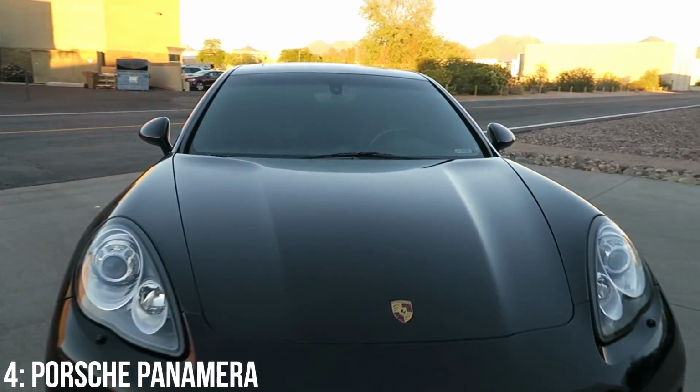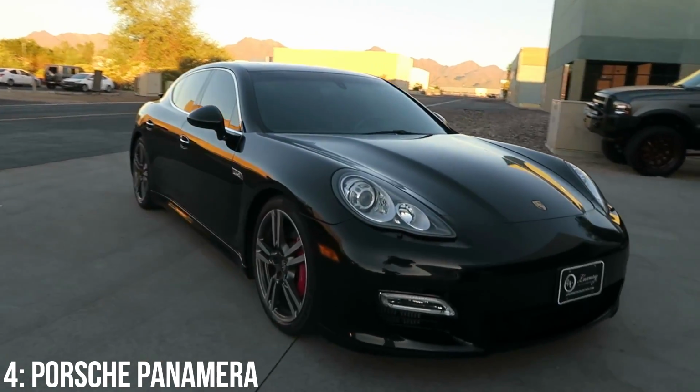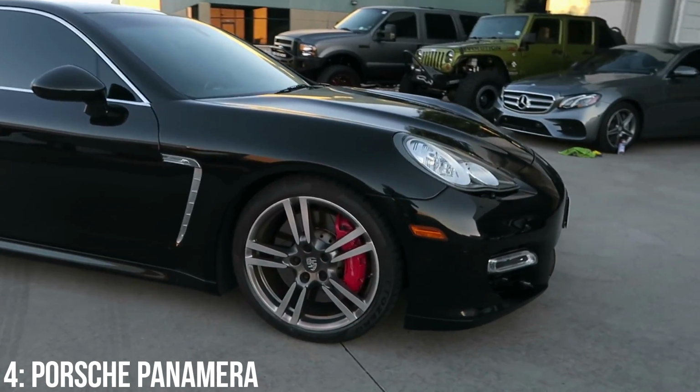All in all, I'd say quite an underrated car, especially with the number of different specs you can get your hands on. Shop around and find yourself the ideal one for you.